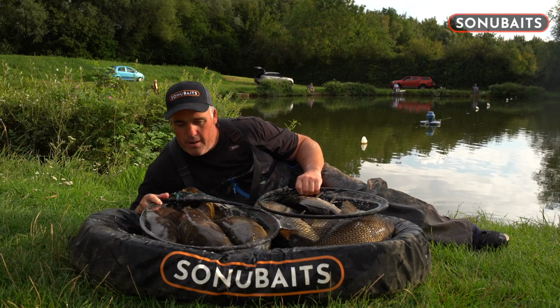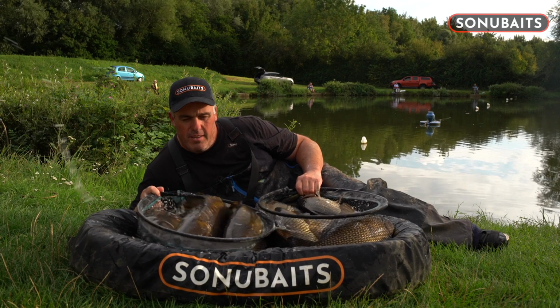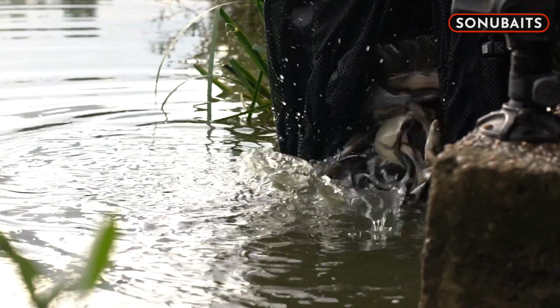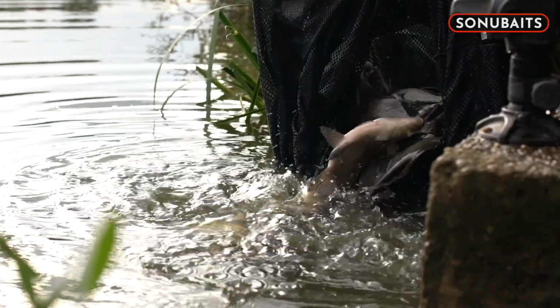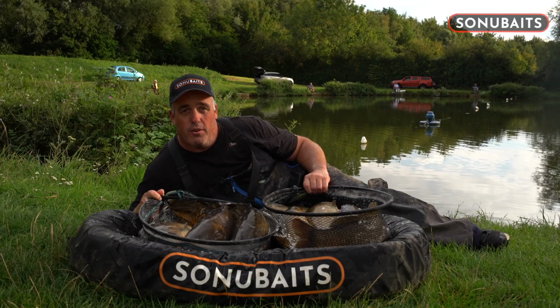We've got carp in here from probably £9 to £13. I've had loads of F1s. I've not even got my skimmer net out, to be honest. I've probably got £40 of skimmers as well. We've put a lot of these back already, and every single one of these fish on the 3 foot line.